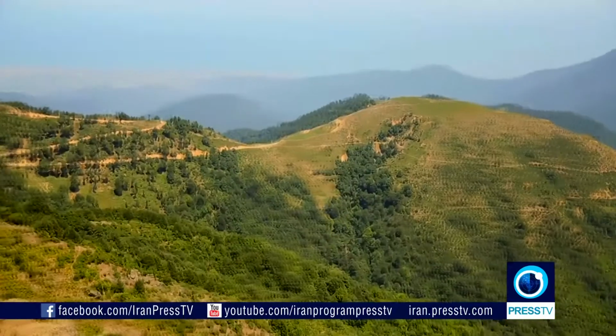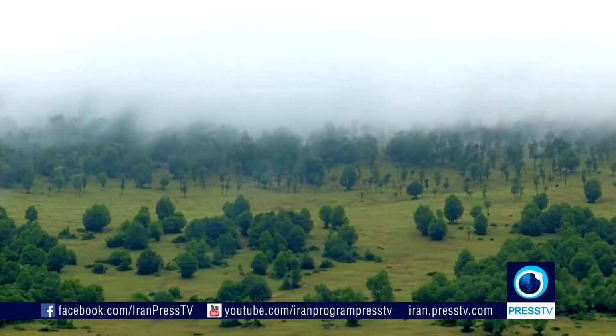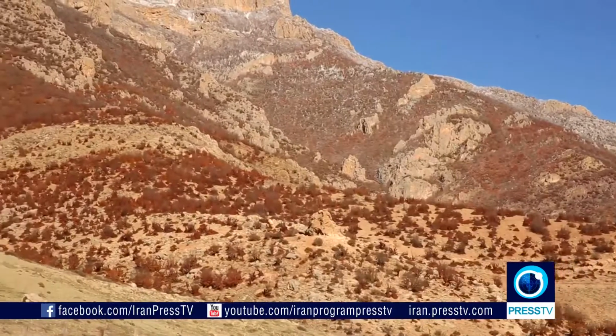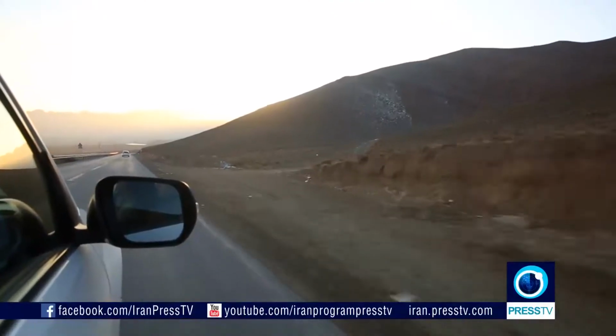Iran has a vast climate and animal species variety. It has desert zones, forests, mountains, fields, and large bodies of water. And this makes Iran an excellent habitat for different types of animals.